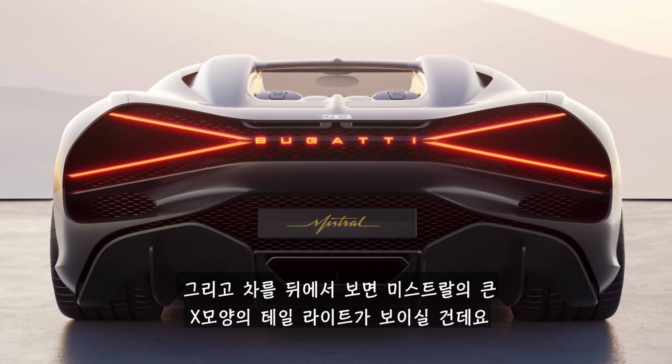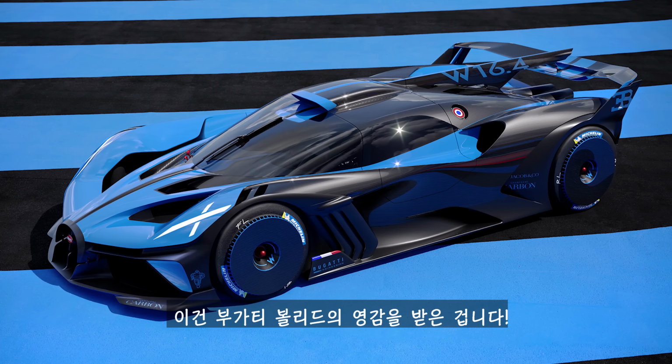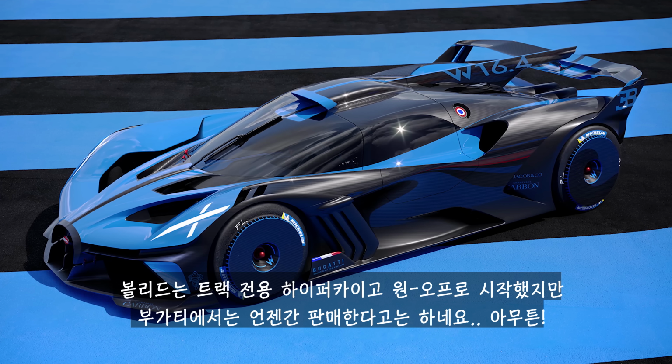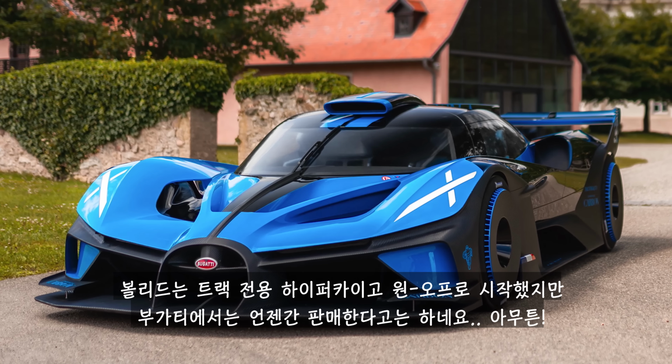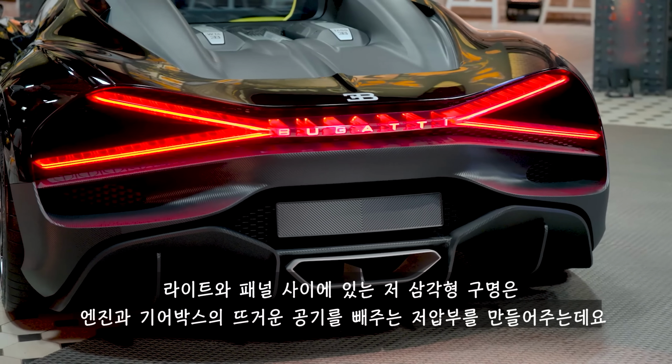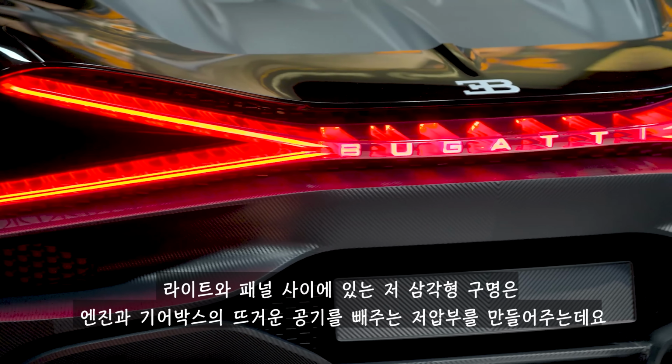Something else you'll notice at the back is the Mistral's huge X8 taillights that were inspired by the Bugatti Bolide. That is a track-only hypercar that started as a one-off, but Bugatti has since said it does now plan to put it into production at some point. Anyway, the triangular gaps between the lights and the bodywork produce a low pressure area that sucks hot air away from the Mistral's engine and gearbox.